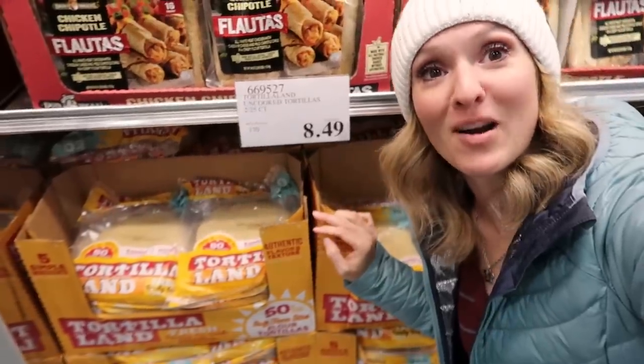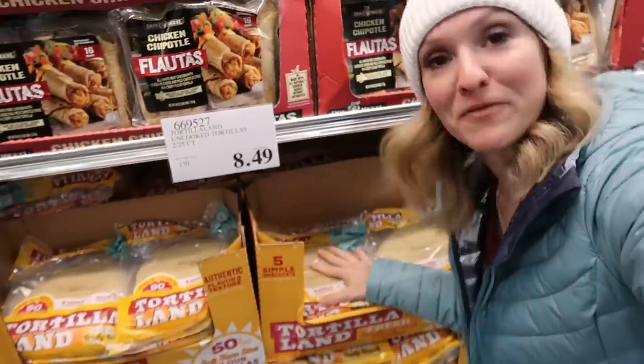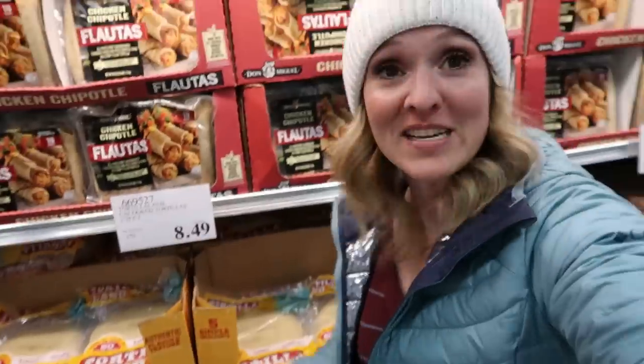Okay, I got a favorite product alert. These flour raw tortillas. These are a game changer. You just heat them on a dry skillet for just like a minute or something on each side.